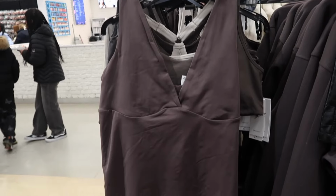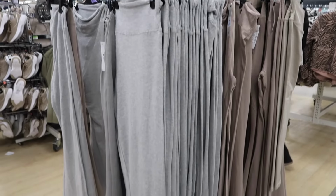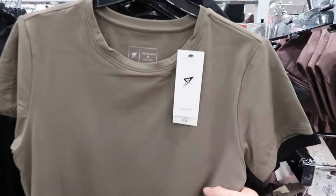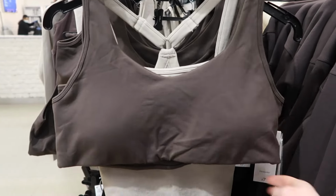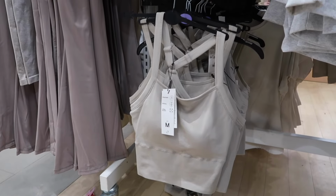This one is stunning. It's giving Pilates princess, but they've only got extra large, which is really sad. I also feel like these kind of flared tight pants could be really cool as well. These tops are really nice, and they're kind of that buttery fabric. I'm obsessed with that top one, the brown one. £7. I'm gonna have to pick that up. They've also got this sports bra, which is really, really nice, very neutral.